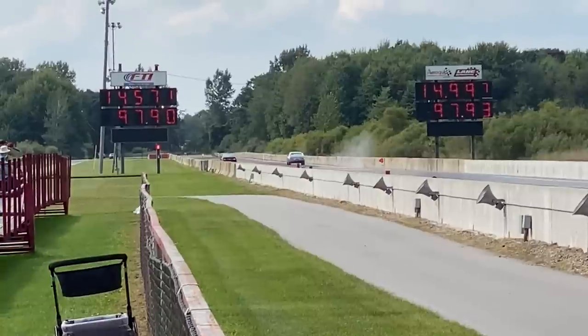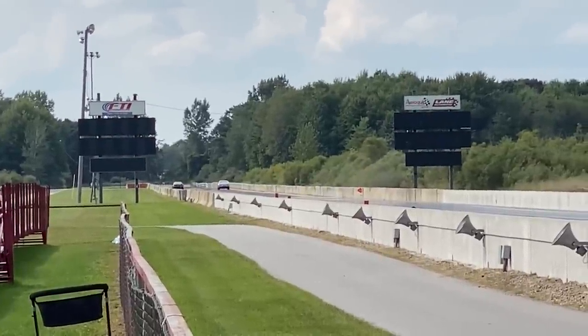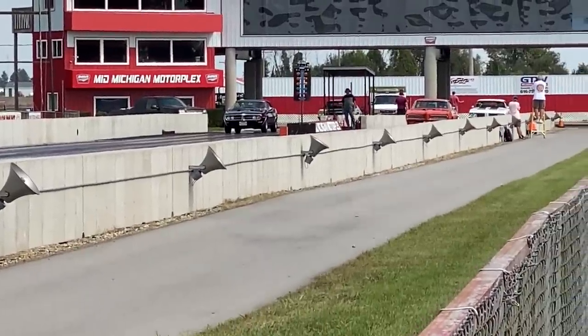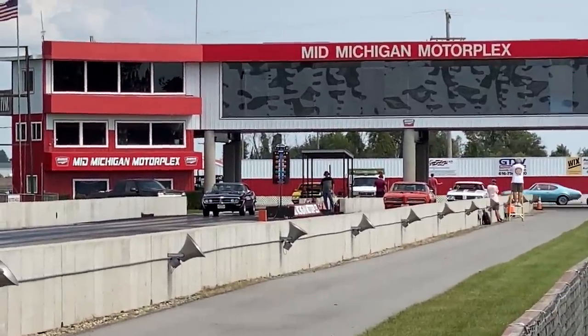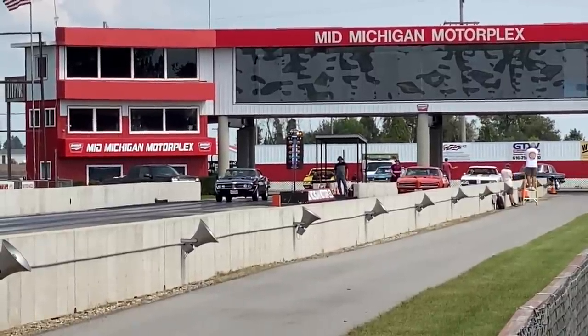Trans Am, 1457, 97 miles per hour, beating the GTO's 1499. Your orange color. Is this a Ram Air 3 or 4? Do you know? This is a Ram Air 3 car. So 366 horsepower, 4-speed 390 gears. So that means close ratio, 4-speed.